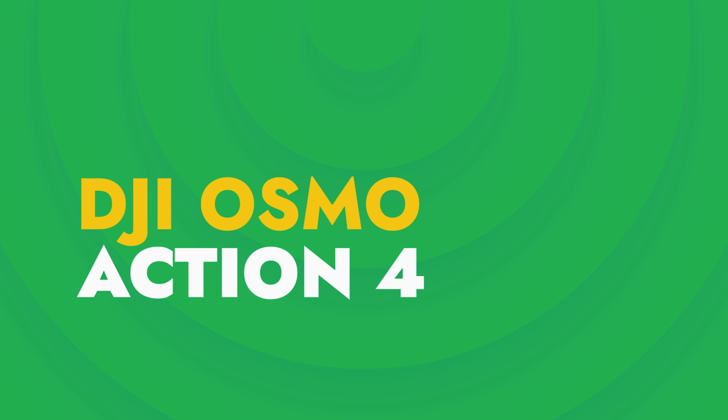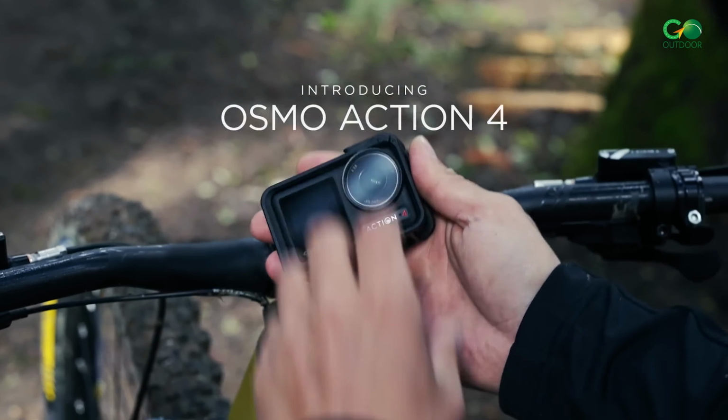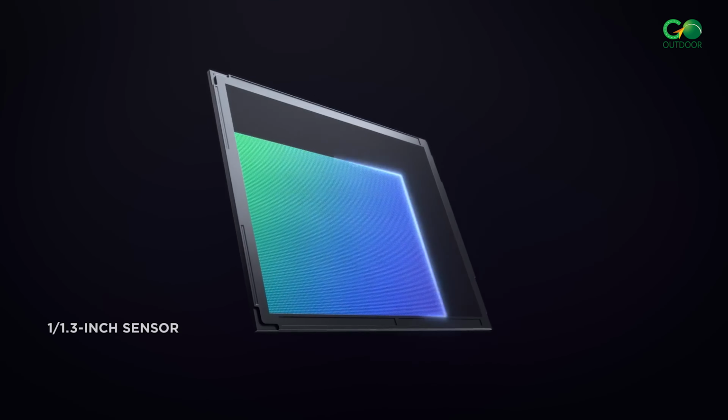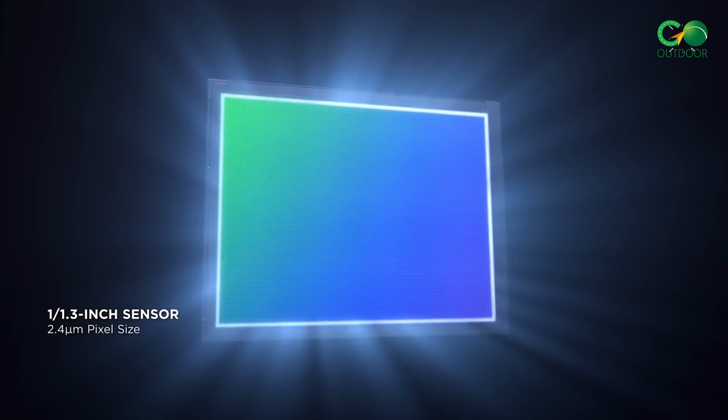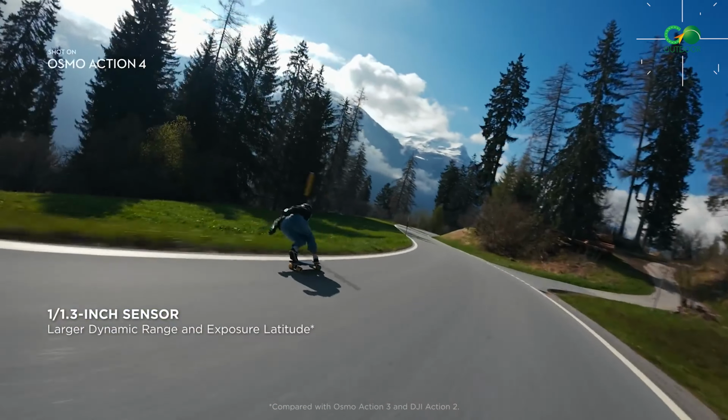DJI Osmo Action 4. For most adventurers, the Osmo Action 4 strikes the ideal balance between quality and price. DJI has focused on incorporating the largest image sensor in the industry into their action camera, resulting in significantly improved video quality.